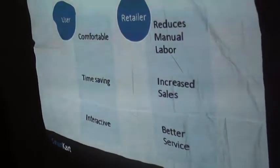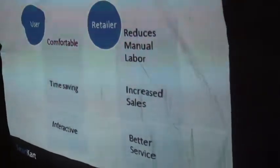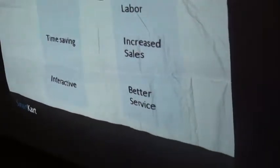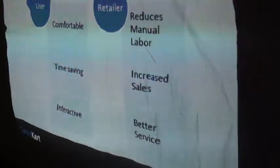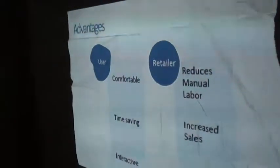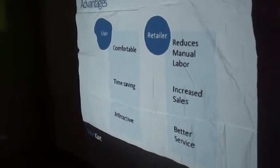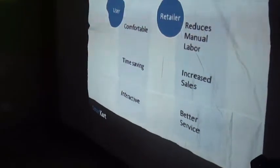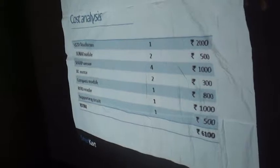And for the mall, of course, if they implement this, they would be looking for profit, right? So obviously, they would guarantee better service. More users would come to the mall because they would be attracted to this. And because of time saving and not being lost, there will be increased sales. And as you know, human labor is very costly nowadays. In India it's still cheap, but in Western countries it's very costly. So it reduces manual labor as well. So there's automation in it.